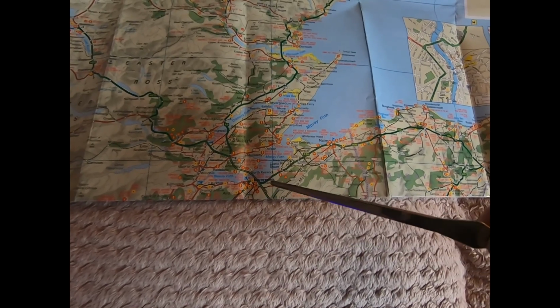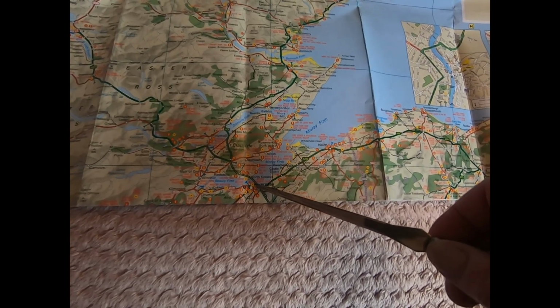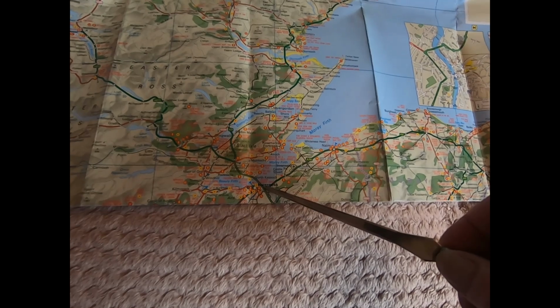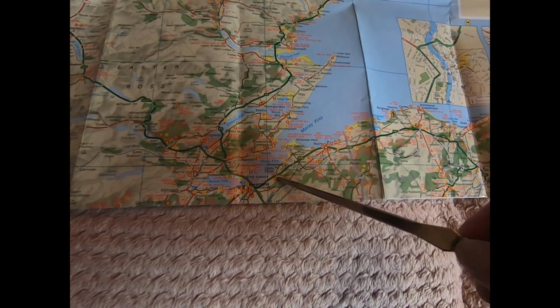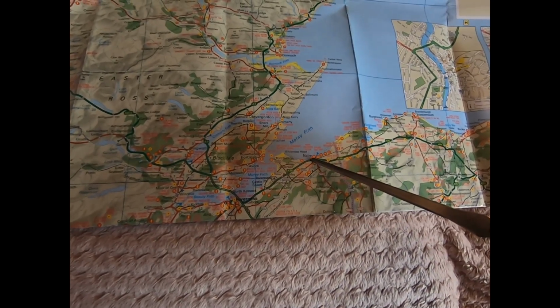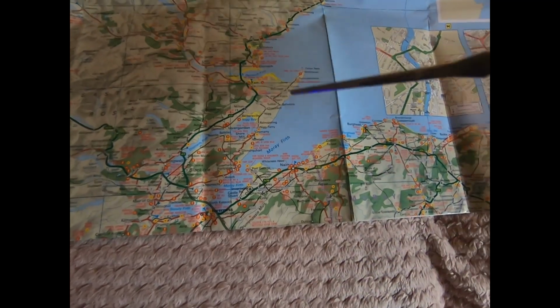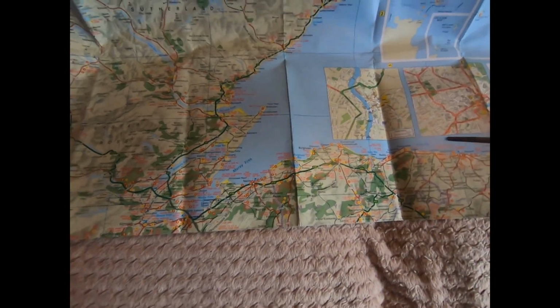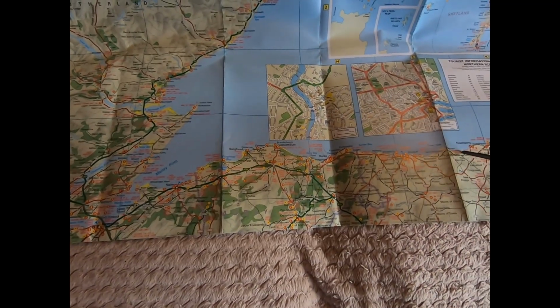In the first video we started off here in Inverness and we saw the marina and the commercial harbour. In the second part of the video we moved on to Nairn here. If I've not explained before, this is the Moray Firth, all of this area here, and we'll be working our way along this coast.